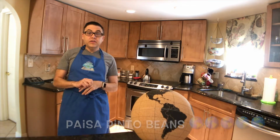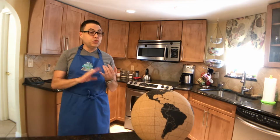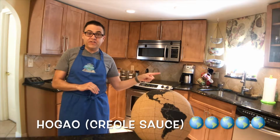Just really great. The Hogao, or Colombian Creole sauce, was a tremendous addition to the rice, the powdered beef, and the arepas. As last time, it was just a truly great sauce. Gonna give that one 5 out of 5 globes.